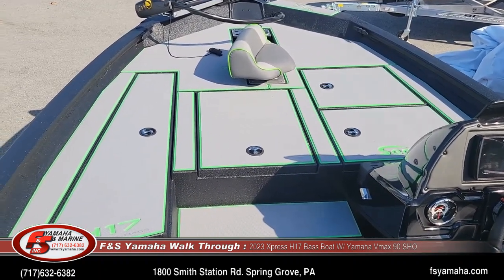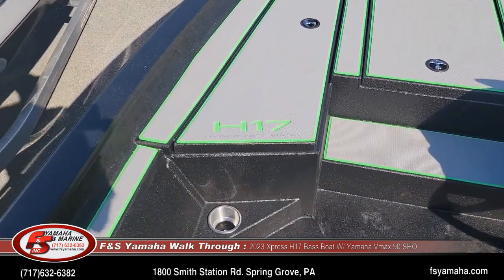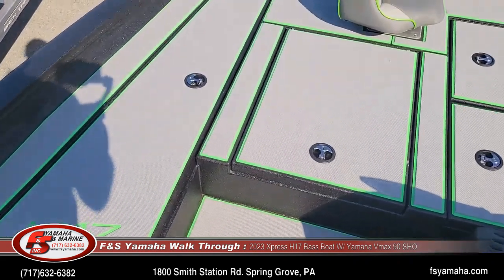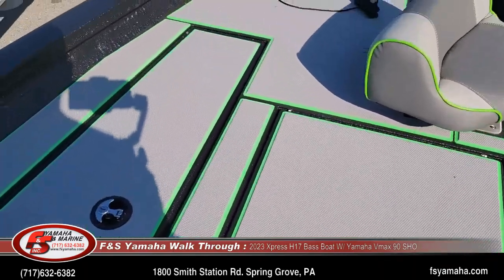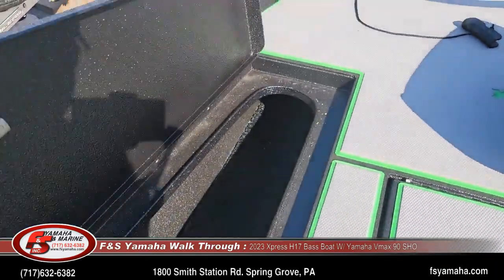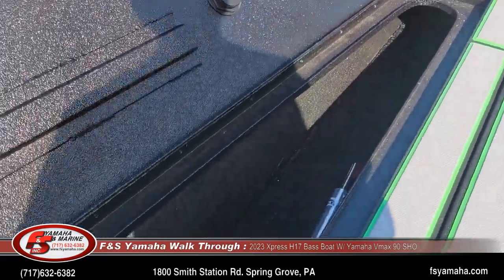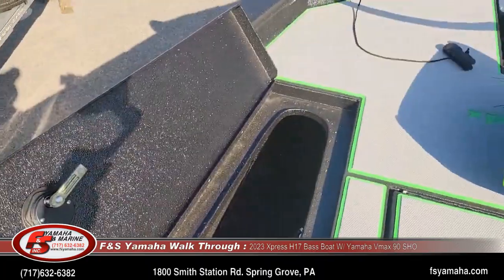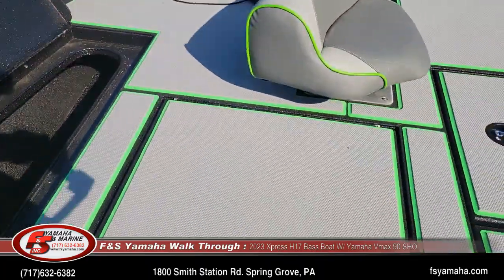This is a lime appearance package. H17, of course, the C deck, like I said, is standard. You can see the front compartments. Rod storage, which runs all the way to the front of the boat. Here in the middle.